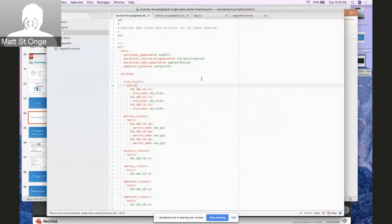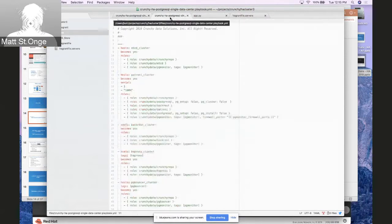So what happens? This is my inventory file. Basically, I set up the various passwords for my environments. I give definitions for my clusters, basically saying what to call my clusters, where they're located, and what their IP addresses are. And then I have a playbook.